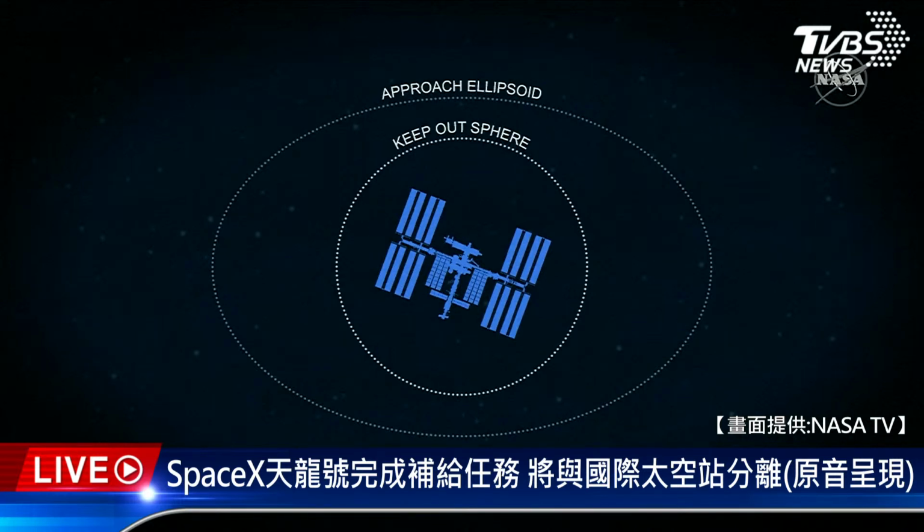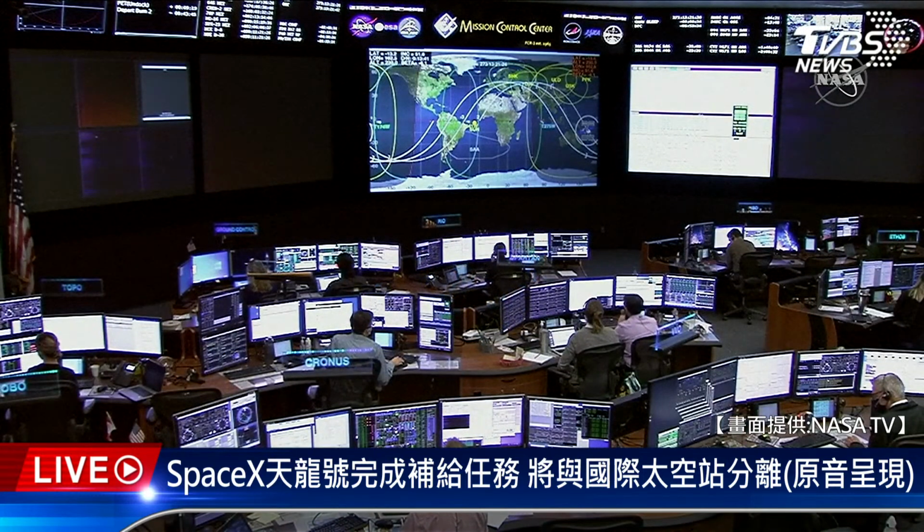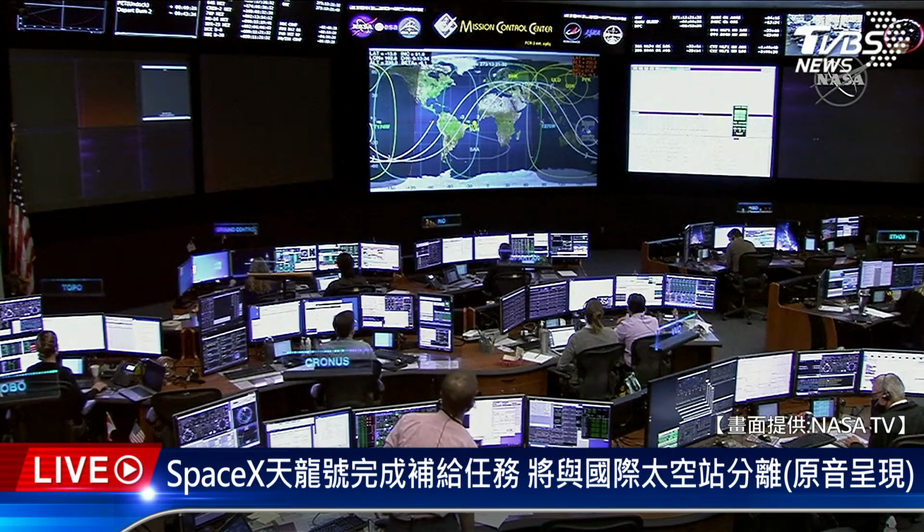One of the key differences in the approach ellipsoid is that vehicles outside of it have to be on what we call a 24-hour safe drift trajectory. That means the spacecraft would not cross into the approach ellipsoid for at least 24 hours, again, in the unlikely event that Dragon loses all maneuvering. We anticipate that Dragon will reach this milestone in approximately 10 minutes.